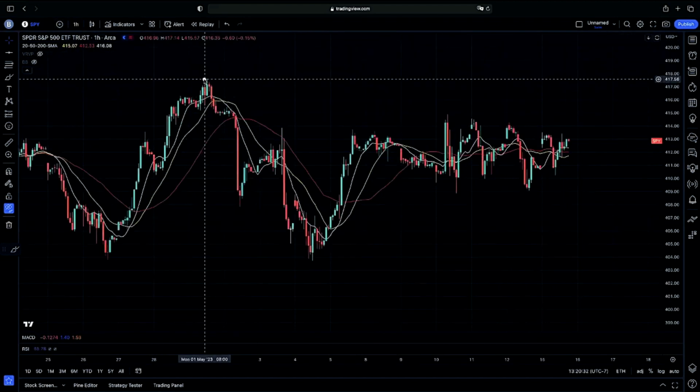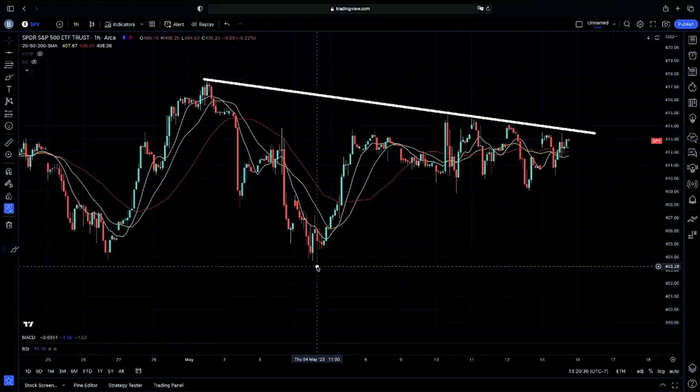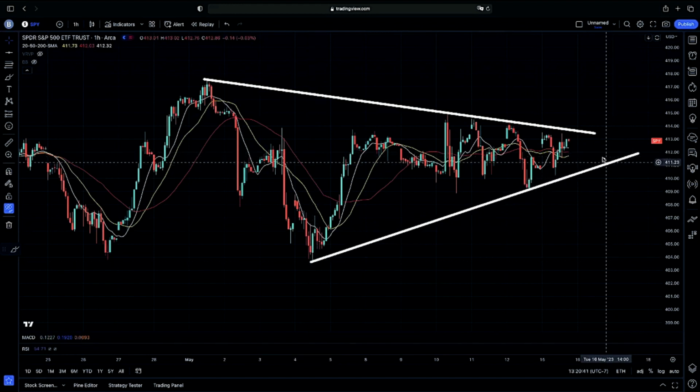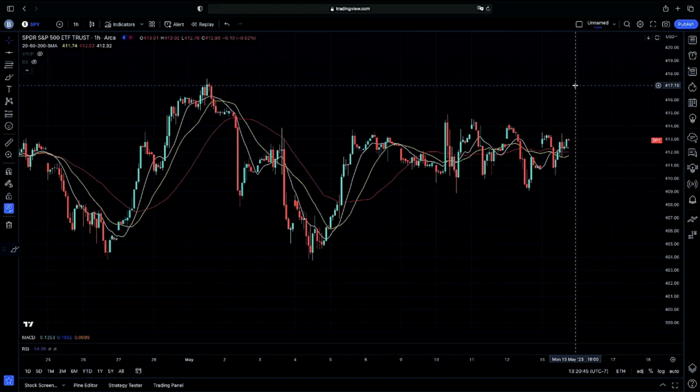And now we sit within a symmetric triangle here, looking to see if we will continue to respect this resistance to the upside to possibly continue on lower, or if we will possibly continue to hold this support, possibly break higher. What exactly would be the play here? I'm going to go over exactly what we're looking for here.